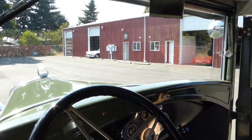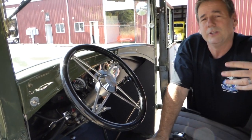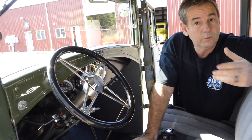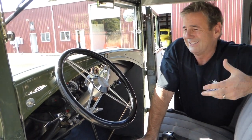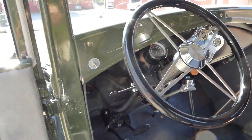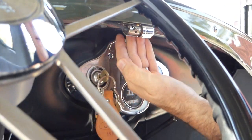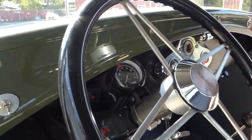Now, let me talk about a couple of these upgrades here that's kind of important. These were originally, of course, a 6-volt system, and this particular car is now upgraded to a 12-volt system, so it has an alternator rather than a generator, and they're just a little bit more efficient. So with that, you've got a good quality wiring system. All the gauges work, all the lights work. Here's a little map light too, and that works. Little Ahooga horn there. This has a tachometer.